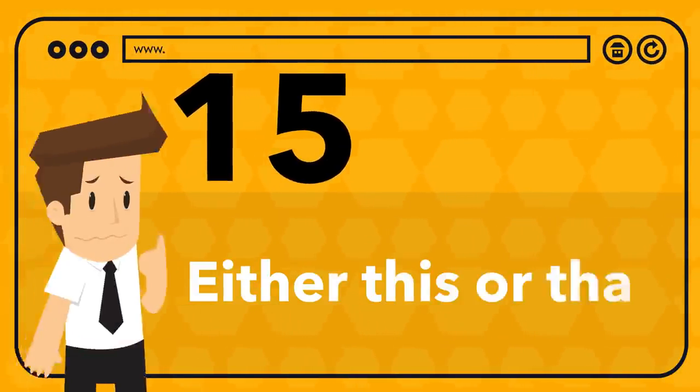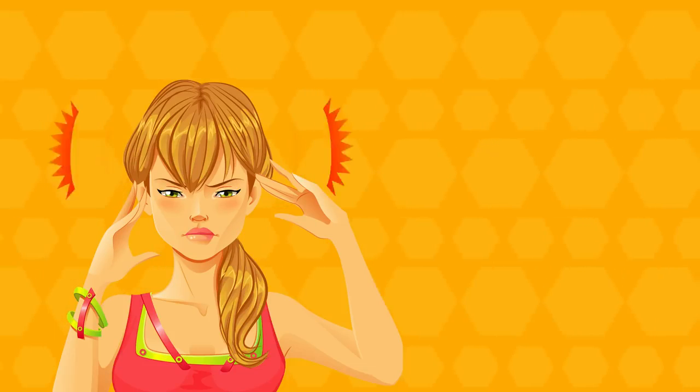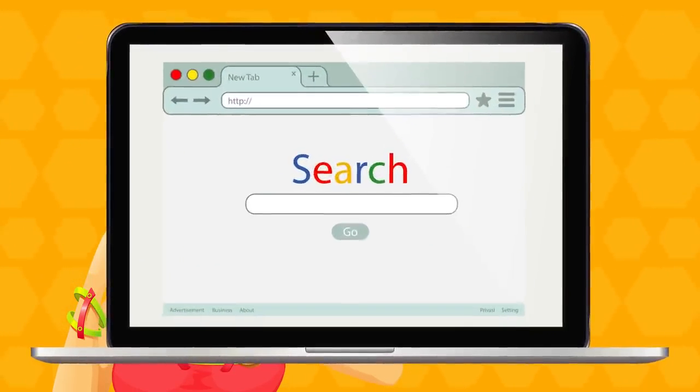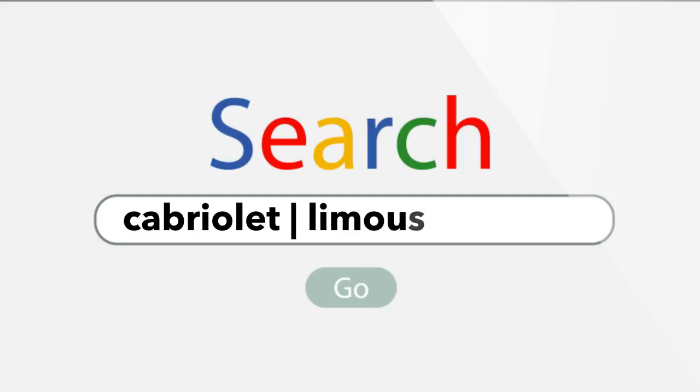15. Either this or that. Sometimes we're not sure that we've correctly remembered the information or the name we need to start our search. But this doesn't have to be a problem. Simply put in a couple of potential variations of what you're looking for and separate them by typing the vertical bar symbol. Instead of this symbol, you can also use OR. Then it's easy enough to choose the result that makes the most sense.